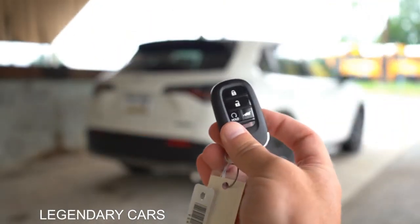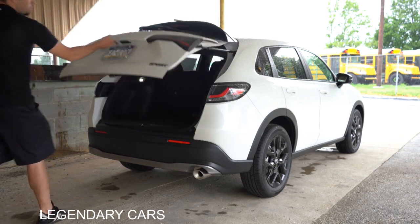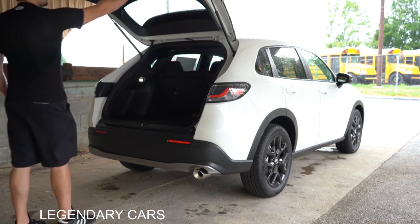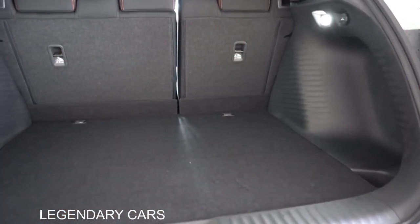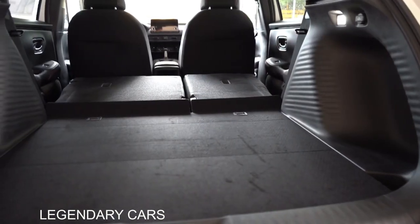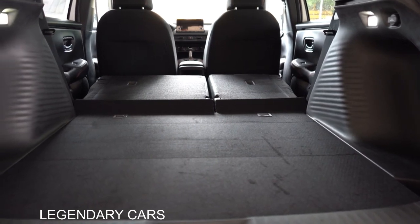Now, since we are around to the back of the HR-V, when it comes to opening that rear tailgate, there is a button to unlock it on the key fob, but ultimately it is a manual tailgate for all trim levels. So I'm going to just lift up on the tailgate itself, and that's going to open up for me there. Once opened up, cargo capacity comes in at 24.4 cubic feet behind that second row. If that was not enough space, there's a 60-40 split, meaning the rear seats do fold down, bumping that up to 55.1 cubic feet.